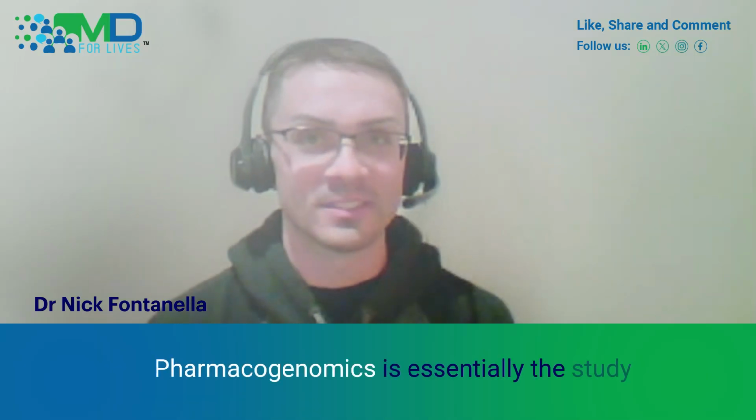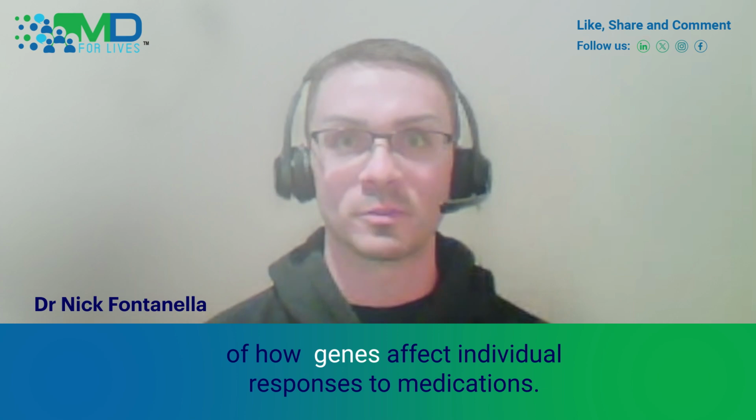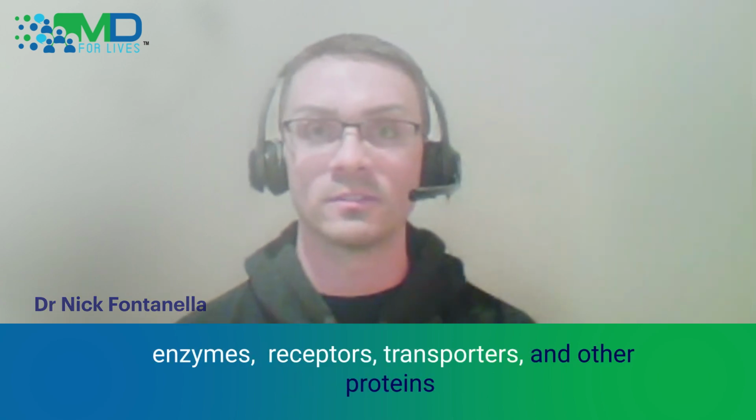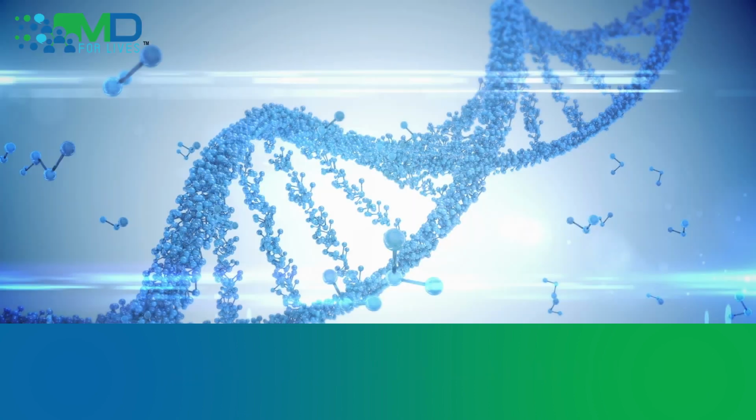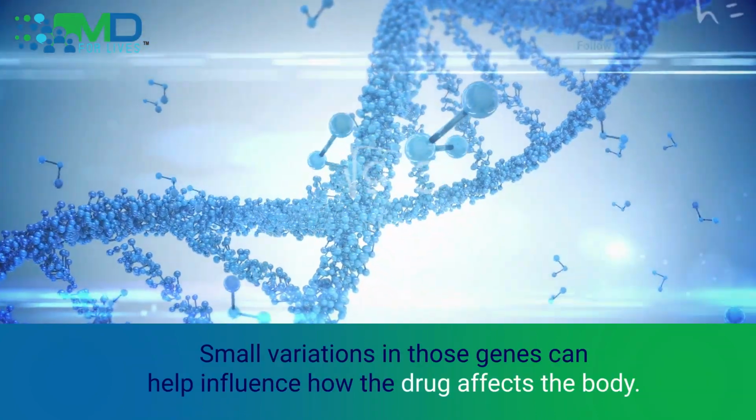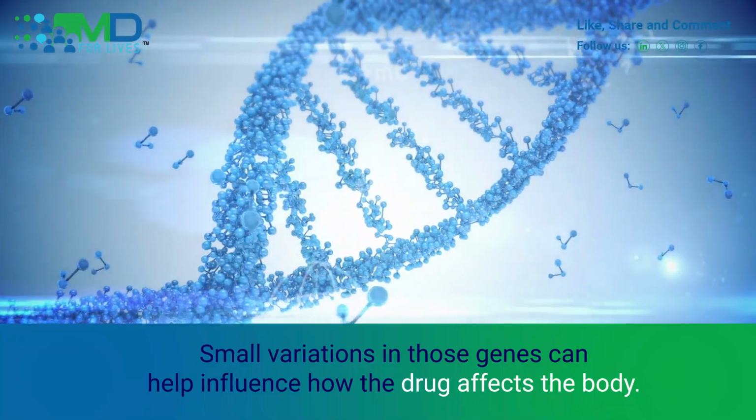So pharmacogenomics is essentially the study of how your genes affect your individual response to medications. One of the cornerstones lies in the study of those genes that encode enzymes, receptors, transporters, and other proteins that are involved in drug metabolism and response as well. Small variations in those genes can help influence how the drug affects your body and how your body affects the drug.